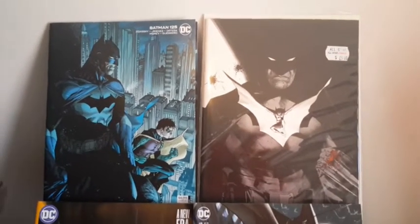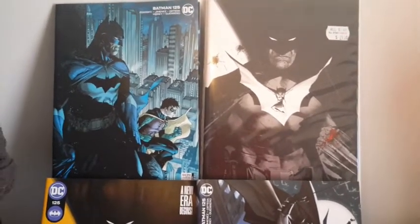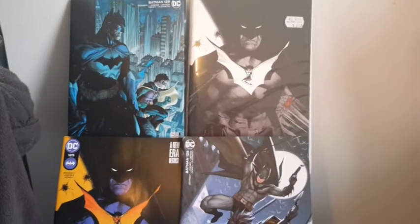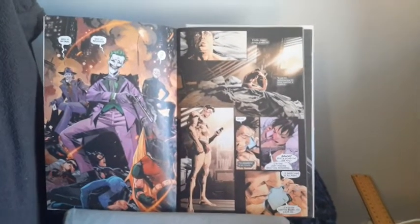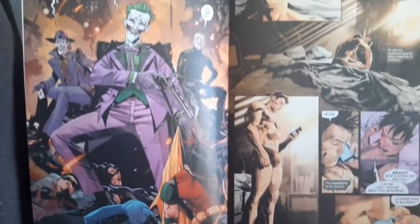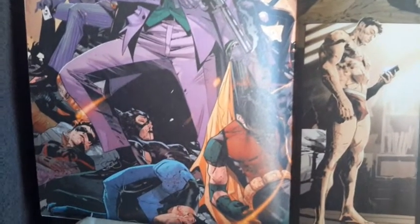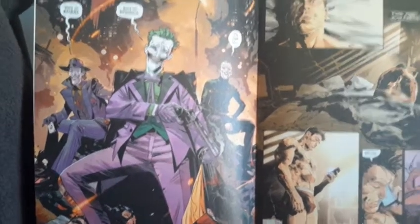Now I'll start to set things up so I can review the internal. I will not be covering the backstory in this. So using one of the variant covers, this is some of the art around the beginning of the story, and as you can see here, we have Bruce Wayne somewhat waking up out of a dream sequence, and in this dream, he also sees the death of Damian, a number of the Robins, plus the 3 Jokers.